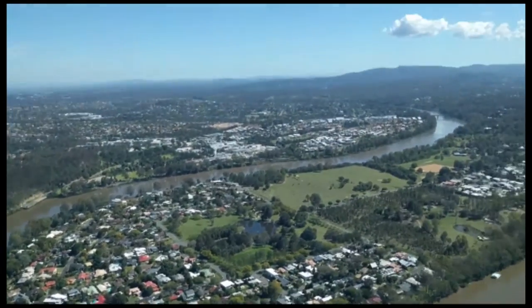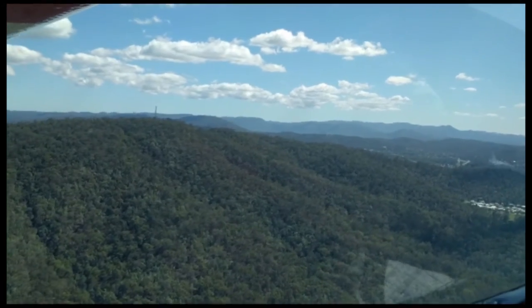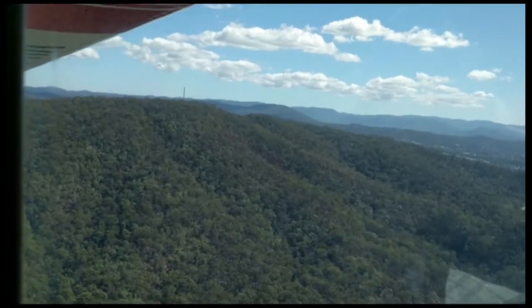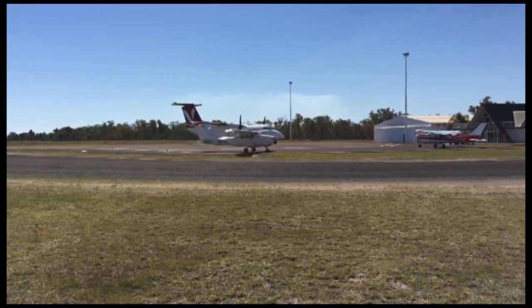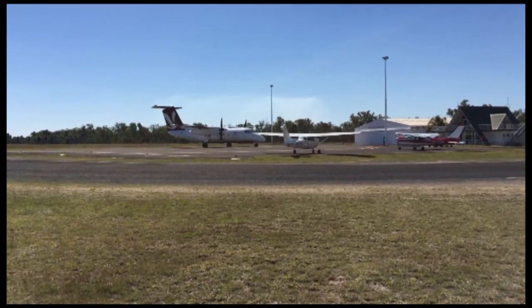We departed Archerfield Airport near Brisbane about 2 hours late with some spectacular views of the suburbs and some trees. After a quick flight to Chinchilla, we landed and parked amongst the big boys.